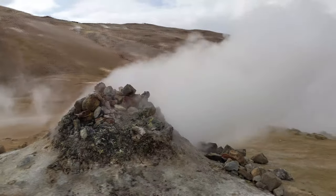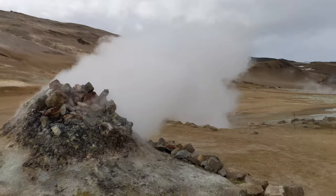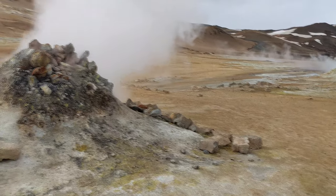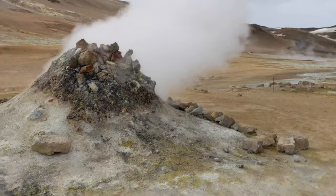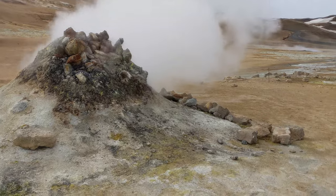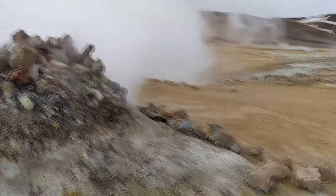Vents that are going off constantly with steam flashing off and coming to the surface. You can see all of the sulfur buildup around it. And of course it smells like sulfur.